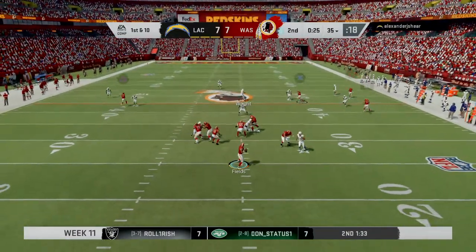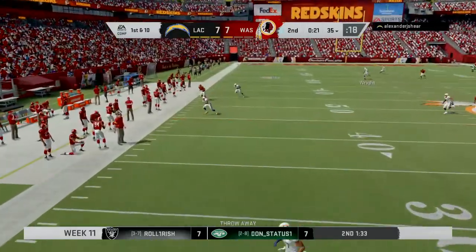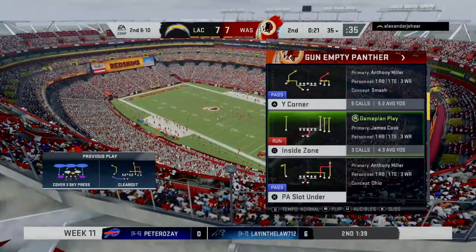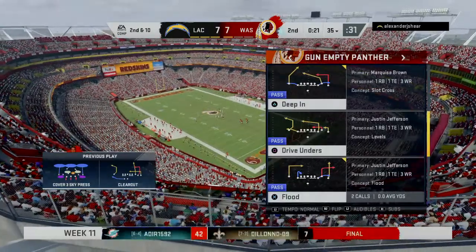Operating from the gun, Fields being chased out left, and seeing no options, he just tosses this one away, incomplete. Now that'll bring up second down. Well, the incompletion, yes, but maybe here not the worst thing in the world?